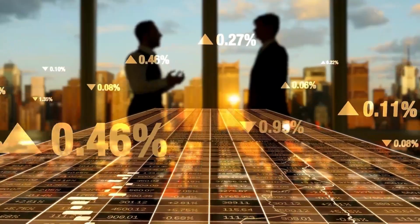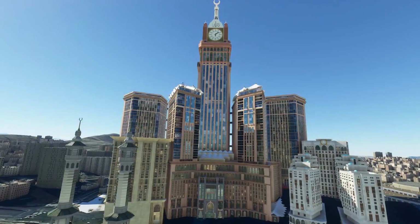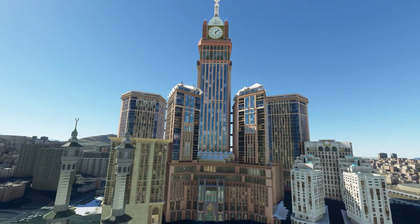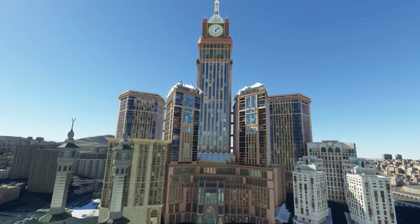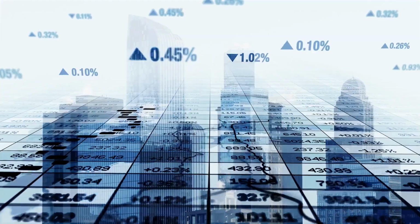But the real jaw-dropper isn't the money, the height, or the complexity. What's truly astonishing is the purpose. This building wasn't built just to impress. It was designed to serve as a spiritual guide for billions of Muslims around the globe. Think Big Ben is impressive? Get ready to be blown away.